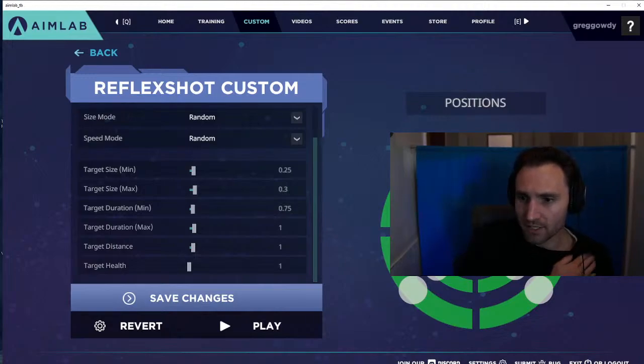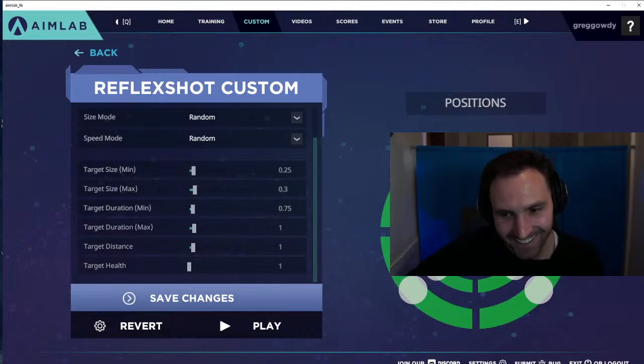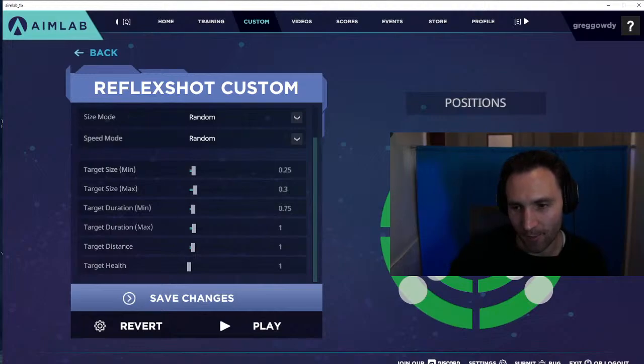I'm on 400 DPI too, and then I'm 5.25 in game sense. So I'm just interested. You switch up your sensitivity because you said you use 4 and 6. But yeah, I've slammed my keyboard so many times. Yeah, it's so frustrating, man. It doesn't happen a whole lot, but there's a couple times where I feel like I probably could have won a gunfight if I didn't hit my keyboard.